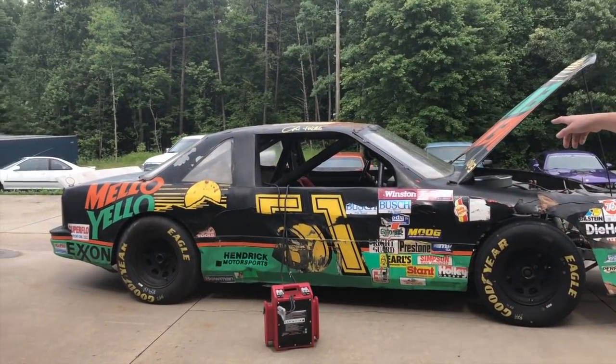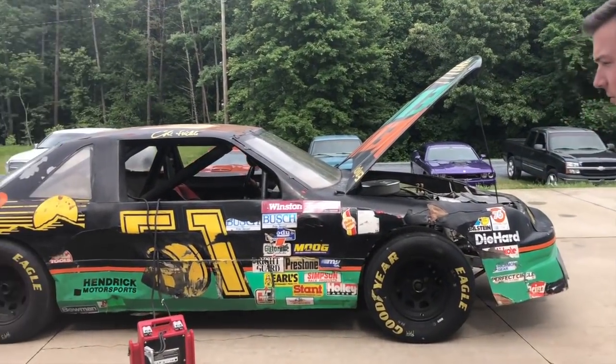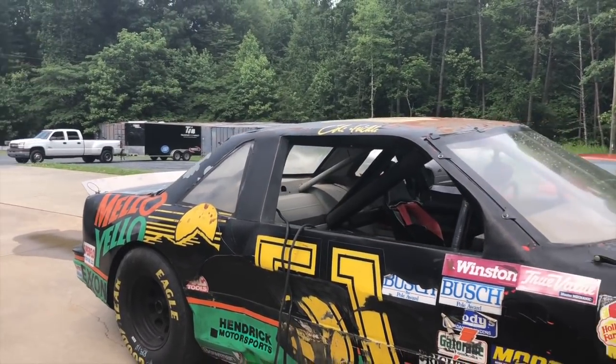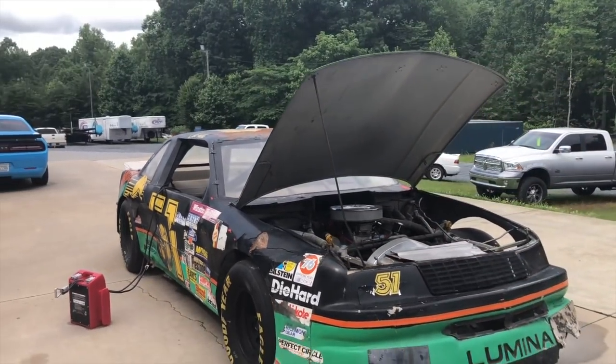Check that out. How cool is that? Real deal car from the movie Days of Thunder. Driven by Tom Cruise himself. Maybe, I don't know. But it is really the car from the movie.